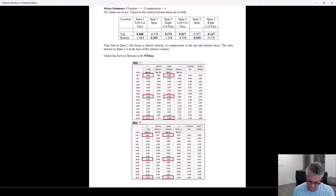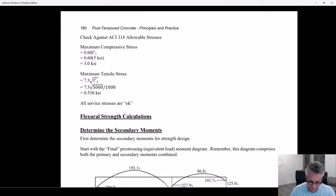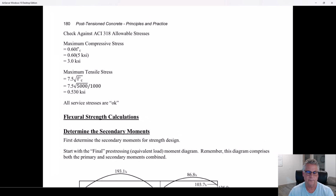Okay, and that's the stress check portion. We check against the allowable stresses. Your compression should always be fine. This is just an academic thing that we ever do. I mean, if you have a compression problem, you have real problems. You're checking against the maximum tensile stress, square root F prime C, in this case 5,000. For 7.5 square root of F prime C, we can go to 530 psi. We're less than that. All of our tensile stresses were less than that. We're okay. What does that mean?